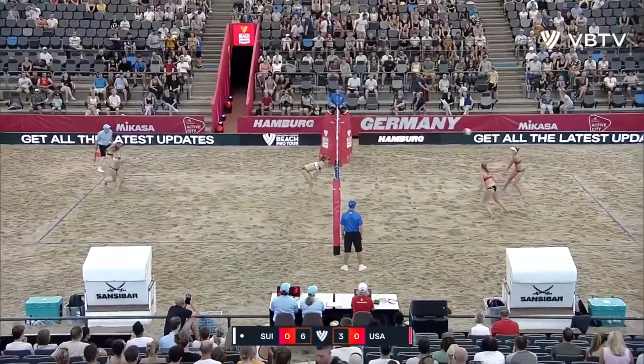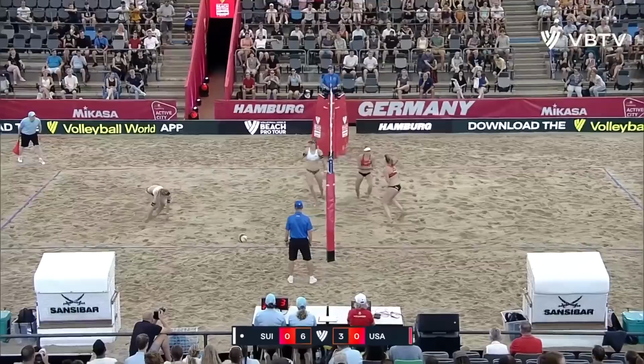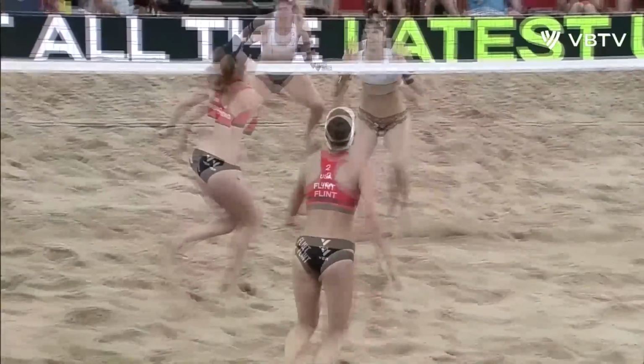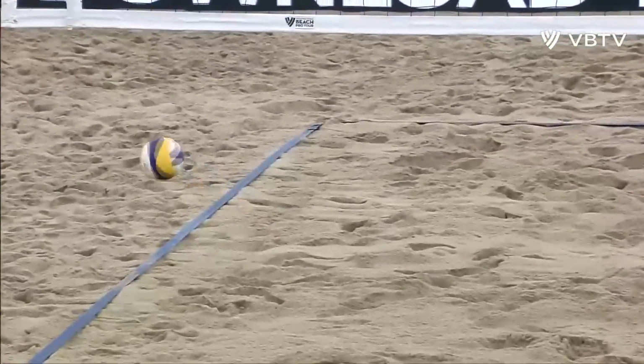She's certainly going for them here. Better pass from Flint, and a very careful set from Kelly Cheng. That was high skills on the handling. Pulling players out, so she managed to get in there, released it really quick. She couldn't go very far with it.